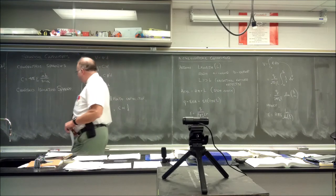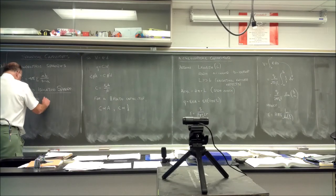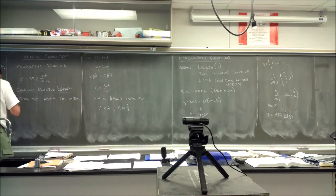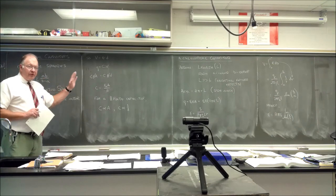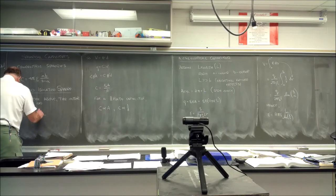And how does this work? Well, it's kind of cool because, from the above, the outer radius is infinity. So you have to recast this equation because you're going to get infinity over infinity, and that's not going to work. Okay. So what happens is you get C is equal to 4 pi epsilon naught a over 1 minus a over b.